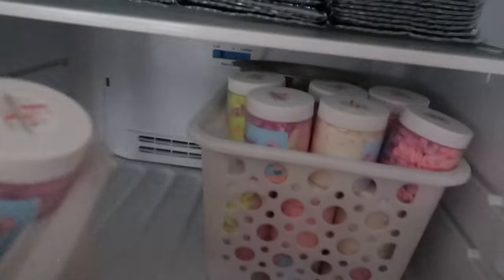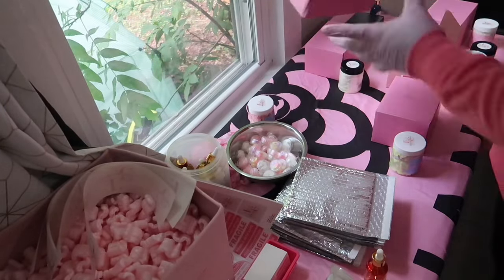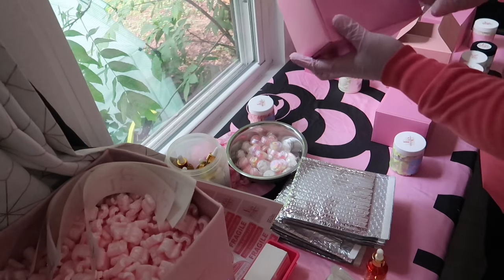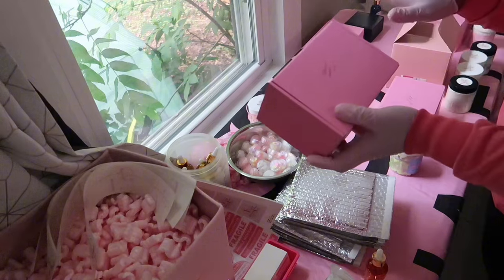Y'all bought half the inventory. Yeah, this is y'all's big one. Okay, y'all, so I'm gonna show y'all what I do. I already put the person's name on the box and order number and what they ordered before I print out the label so I don't get anything messed up.